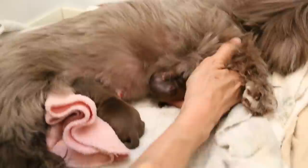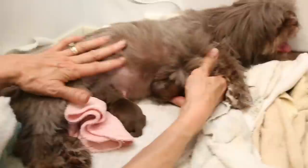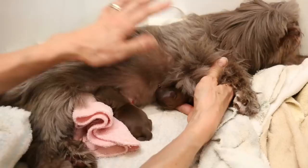You've got to keep them warm on a heating pad if they're not next to their mommy's body, and I do have a heating pad under the towel. It helps it go faster with a contraction, so we like to go ahead and do that. But sometimes there's a good break of an hour or even more between one puppy and the next. Coco's super fast. We know there's another puppy in here because we had an x-ray done and counted the skulls and the spine. So now we've got one more.